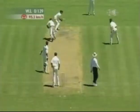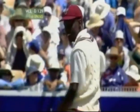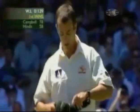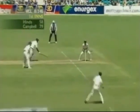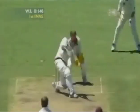Oh, it's a chance this time. Well, a mix-up again. Calls of a yes and then a big no. In the end, Wavell Hines gets back, none for 139. This is a record opening partnership for the West Indies. I think this replay suggests that's gone just to Ricky Ponting's right. There he is, he's got about two steps to his right, he's got the ball. Wavell Hines got two yards back, down and just got back.